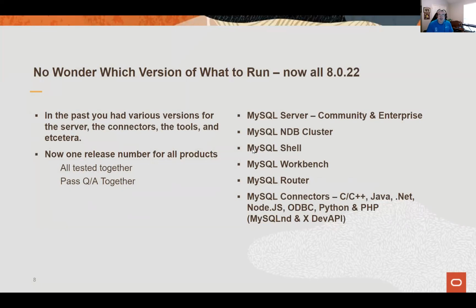By the way, the latest version of MySQL is 8.0.22, came out several weeks ago. We'll have a new release in, I believe, the January timeframe. So the question used to be, if you're running MySQL 5.5 and Enterprise Backup 3.2 with the Java Connector 1.8, did it all work together? Well, it may not have. Well, now it's easier. We just tell you if you're running server 8.0.22, run everything else 8.0.22, the connectors, router, workbench, shell. We test them together, we build them together, and we guarantee them together.